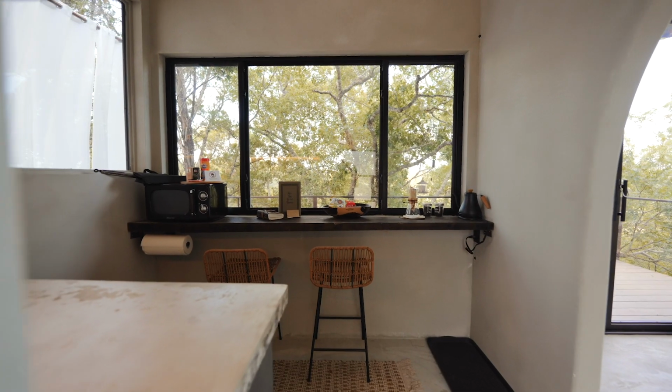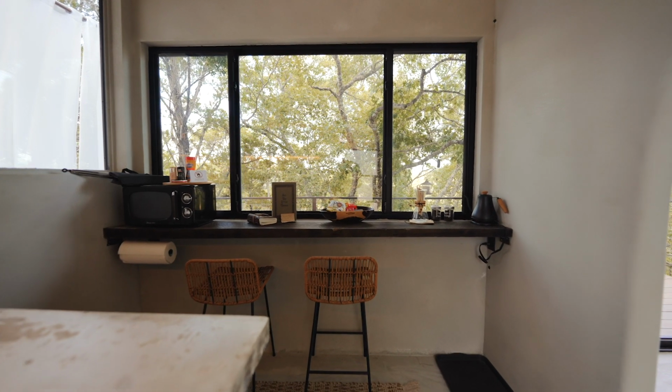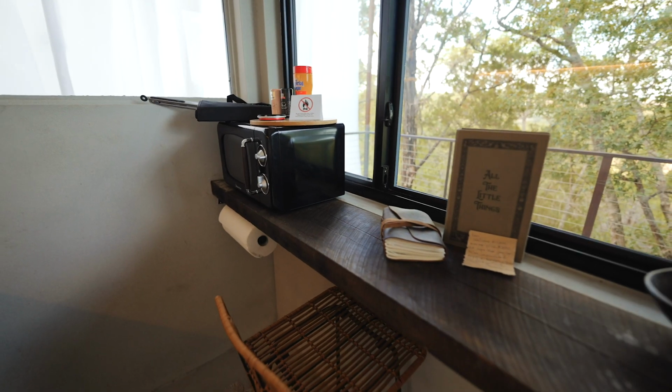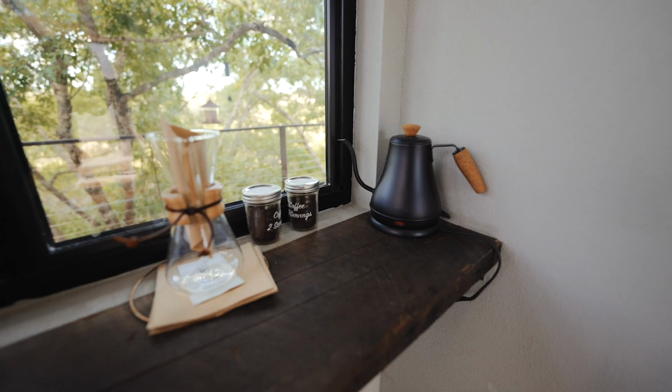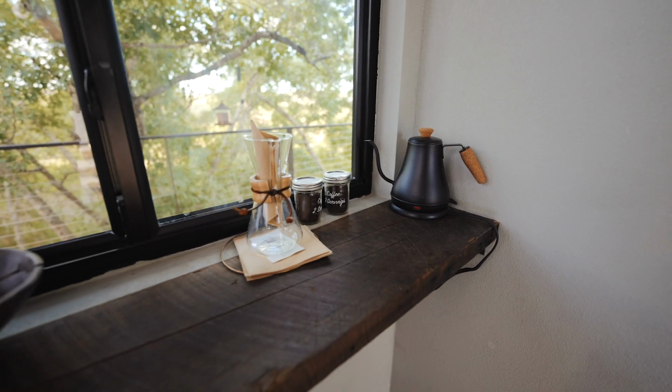And on the other side is this bar seating area, the wood slab for the countertop. You have a microwave, and they leave a couple snacks here for you to enjoy, and a guest book. And of course your coffee. They leave some coffee here for you.